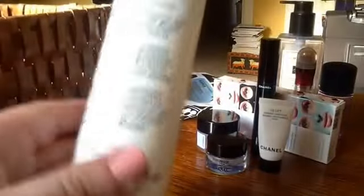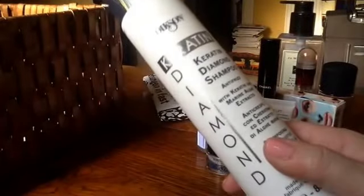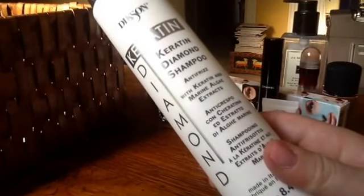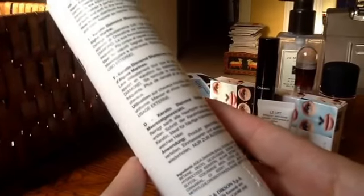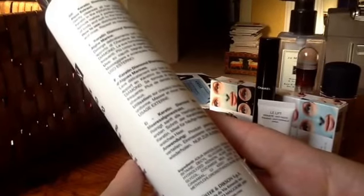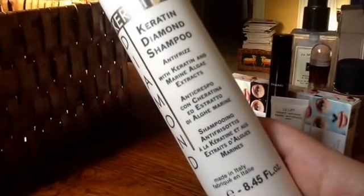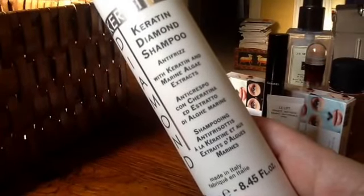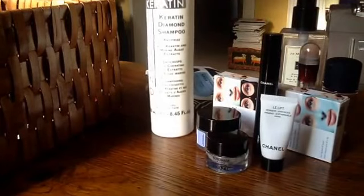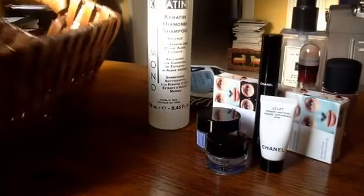New shampoo that I actually got in TJ Maxx. This is Dixon Keratin Diamond Shampoo Anti-Frizz, which was not that expensive. I think is it an American brand? I don't know. There seems to be quite a lot of Italian on here. Anyway, I quite liked it. It's still in TJ Maxx, or certainly some of the stores in London and Luton I've been into recently, because I picked up another one. I'm not sure I'd pay full price for it, but paying kind of £5 for it in TJ Maxx, definitely worth it.